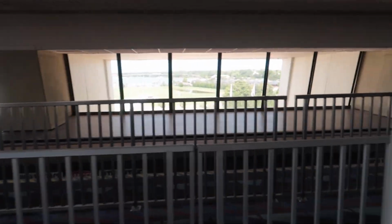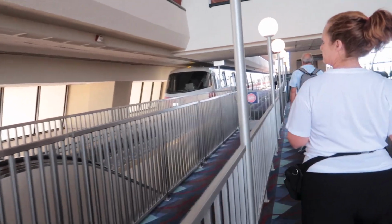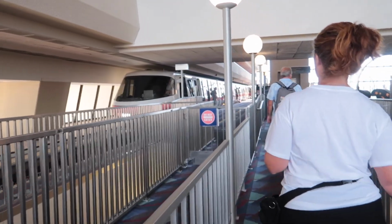Mom just said look at the view. Yeah, it's so stunning when you come up here. Oh, can we make this monorail? Are they gonna open the doors? Oh yes, perfect timing. Look at that.